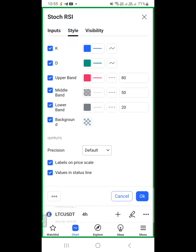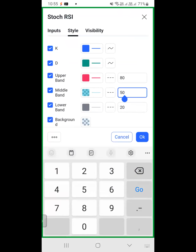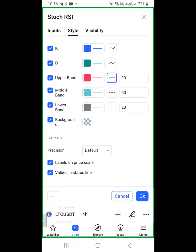Then the middle band, go back. In that upper band, you see one line that is dash. Click that dash line in that upper band section, in front of the 80. Where you are seeing 80. Change that 80 to 90. Then in front of it, there's a dash line. Click that dash line and change it to that line, that color line. Click it. Okay, like that.